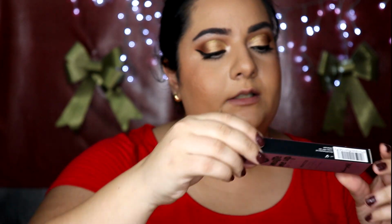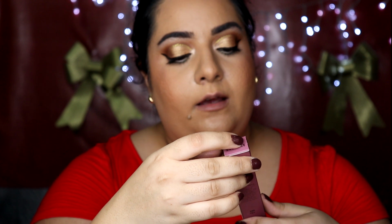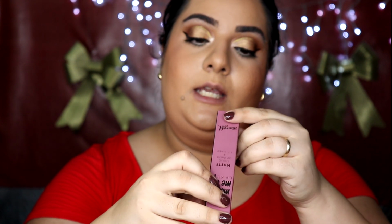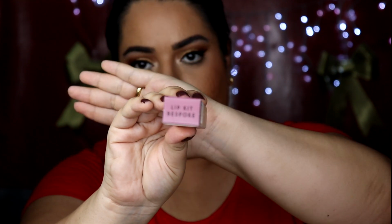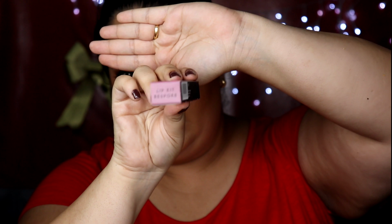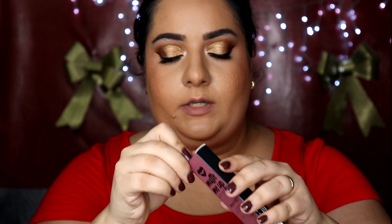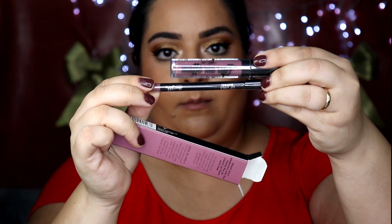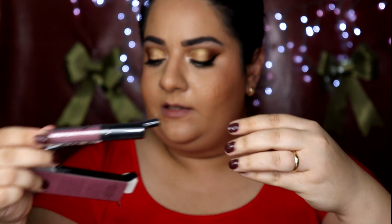Next we have the Matte Me Up Lip Kit. It's a matte liquid paint and lip liner from Barry M, and it's in the shade Bespoke. So it comes in a box, so I'm just going to open it to show you what's inside. There is a lip liner and a matching matte lipstick, lip paint.